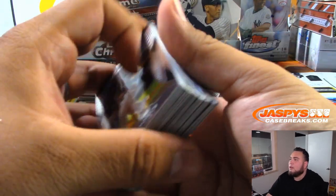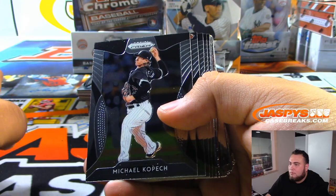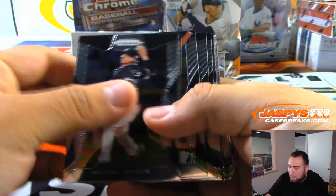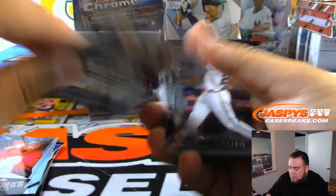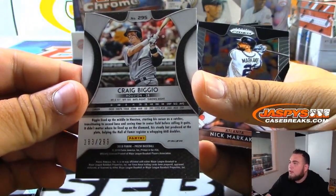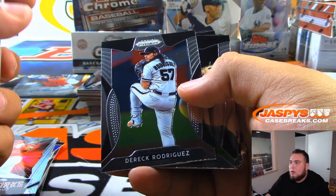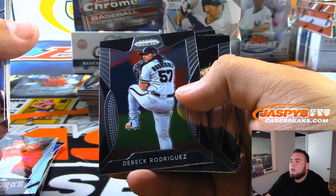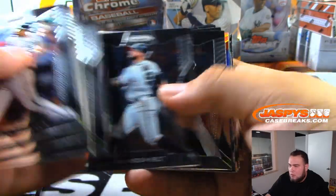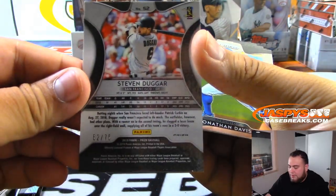Alrighty. Some Prism. Craig Biggio to $2.99 for Houston. Steven Duggar to $75 for San Francisco.